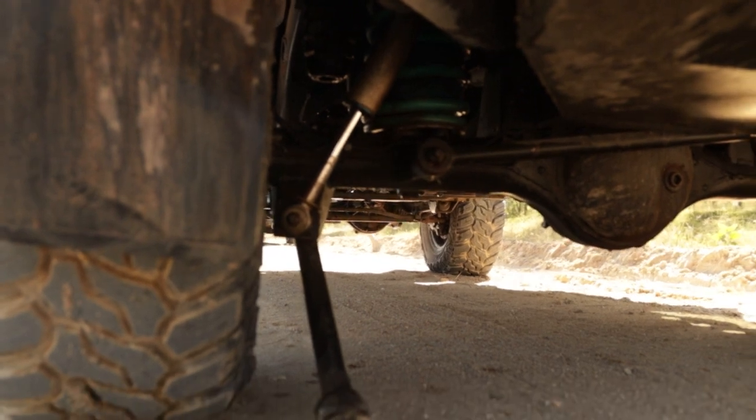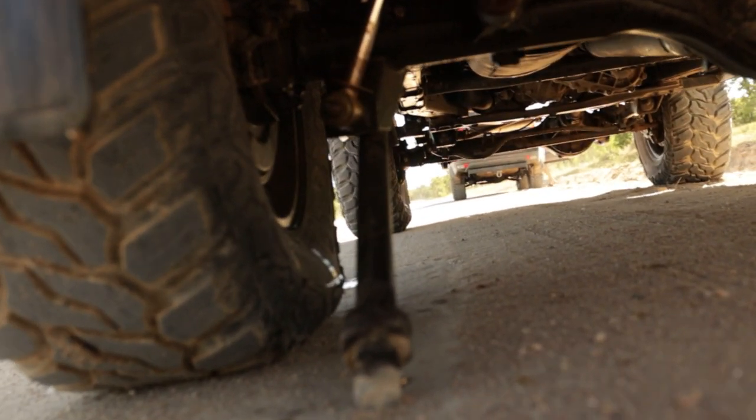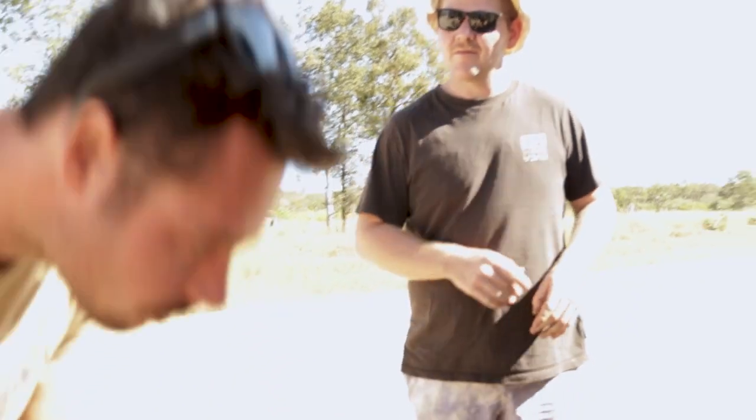Yeah, so we've done ourselves a bit of mischief. That's all right. Do you reckon there's a welder in Cohen? Yeah, we're at least trying to get there. I'll be able to strap it. Have we got a bottle jack or some sort? Yeah, I've got one. We just have to jack it up.